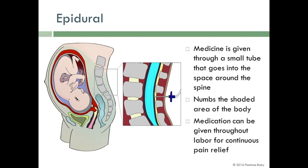So the epidural does not run out. There isn't a point where, if you get it too early, it won't work at the end. Once it's placed, it is constantly giving you pain relief. And while it takes away the pain of the contractions, it doesn't always take away the sensation of pressure. But the pressure sensation is paramount in helping you push effectively and decrease the second stage of labor.